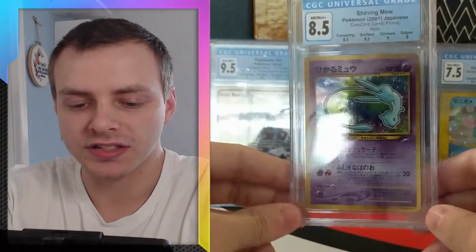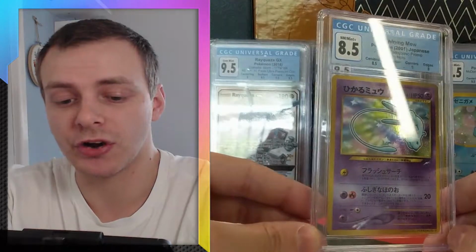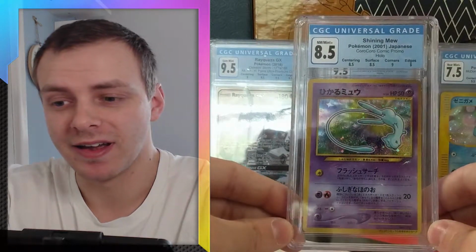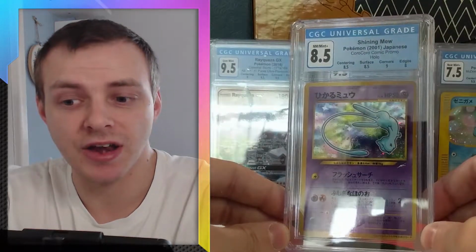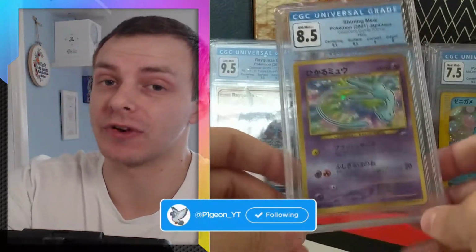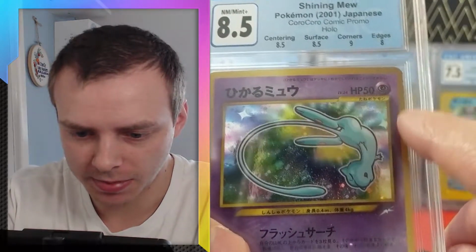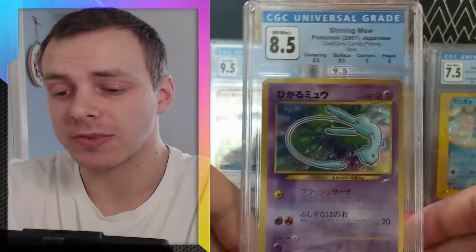And then last but not least, we have my Shining Mew from the Corocoro magazine, which came back as an 8.5. Now it got an 8.5 on centering, 8.5 on surfaces, a 9 on corners, and an 8 on edges, which I was actually very surprised about. I thought this was going to come back in about a 6 or a 7, because I'll try and just show you, there is a couple of big nicks on the front, and I thought it was going to get harshly marked down for that.